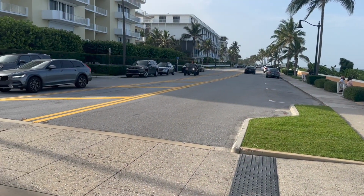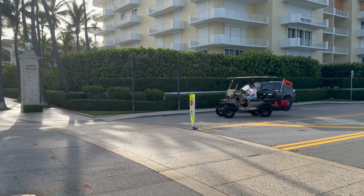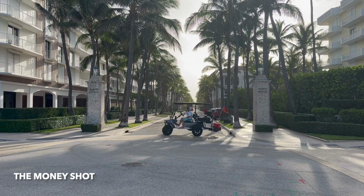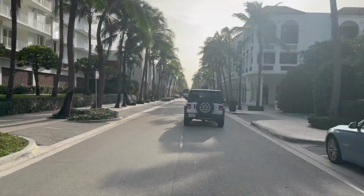Just some notes, but we made it, and I guess we're gonna just cruise Worth Avenue real quick, check out the sights and the sounds. Worth Avenue is one of the most affluent places to shop. The only other place in the world is Rodeo Drive, Beverly Hills. Yeah, it's the only other one like it. And that's it. Let's check it out. Ride's here. We're going to cruise down Worth Avenue. Let's go. Do some shopping.